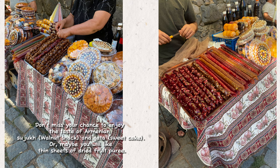Don't miss your chance to try the traditional sweets of Armenia. You can find them along the streets.